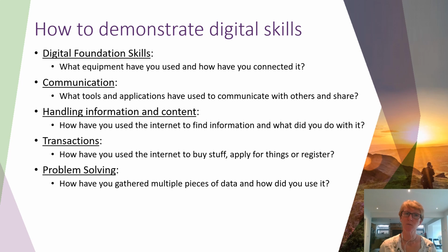Problem solving, this is where we start to pull some of these together. So where have you pulled multiple pieces of data together, and maybe some of that you found on the internet, and then how did you use it? So for example, you may have done a cost analysis for purchasing a piece of equipment or a product. When you've got all that data, how did you analyse it? Maybe you put all of the different prices into an Excel spreadsheet. And then how did you tell people about it? So like me, you may have found all of that information, gathered it in one place and then presented it using something like a PowerPoint presentation. All really good examples of how you've undertaken problem solving.